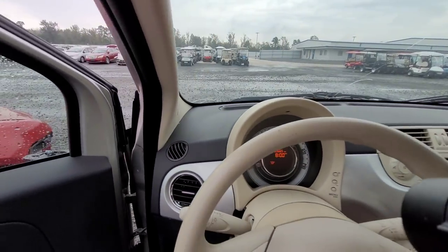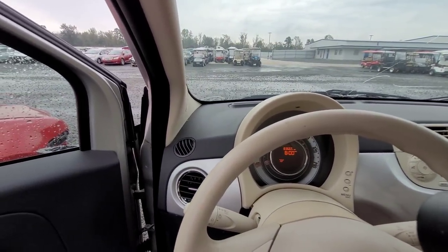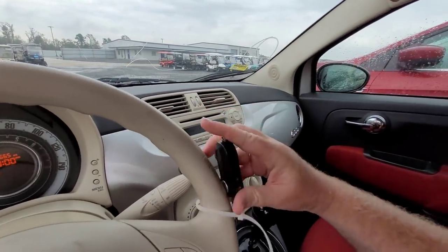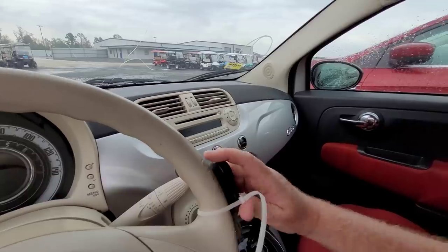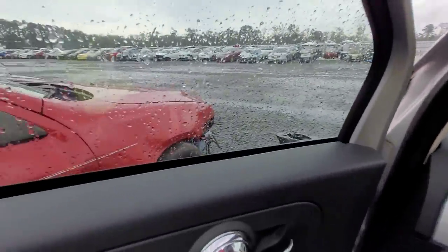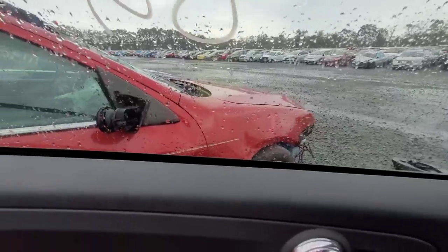All right, let's put the key back up here for the next sucker that wants to come in. But hey, at least it might start for the next person. They don't have to work for it. It'll just start. Oh, this is going to be a no for me.